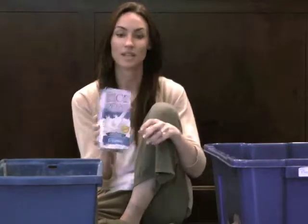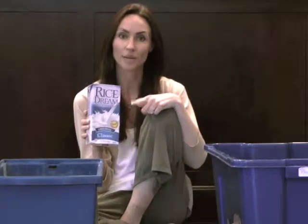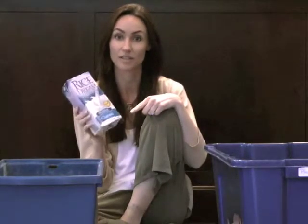Soy milk and rice milk containers are able to be recycled some places and not in others. I can recycle them where I live, but you'll have to check at your local recycling center to see. They're often lined with foil or plastic, which makes them sometimes difficult to recycle. For me, it goes in the plastic bin.